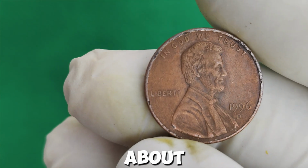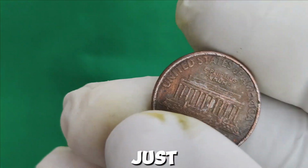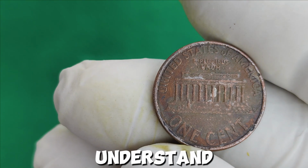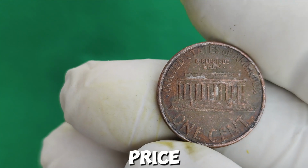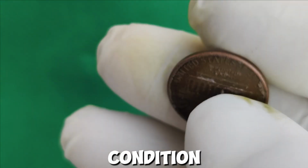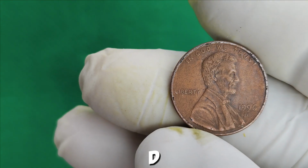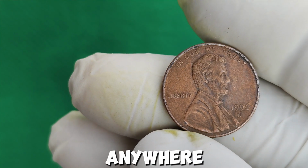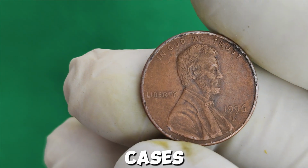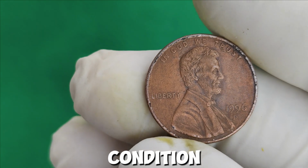Now, let's talk about the big question: how much is this penny really worth? You might think, it's just a penny. How could it possibly be worth millions? But when you understand how rare this coin is, the price tag becomes much more understandable. Depending on the condition and the specific characteristics of the coin, a 1996 D Ultra Lincoln penny can sell for anywhere from thousands to millions of dollars. In some rare cases, collectors have paid up to $15 million for a penny in perfect condition.